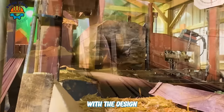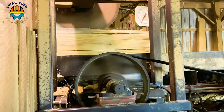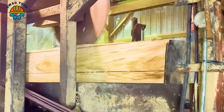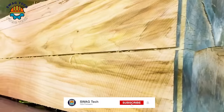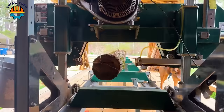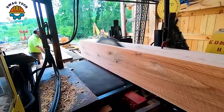With the design of two giant saw blades placed one after another, it can cut huge logs of wood easily. Switching it, making it right. The first cut is always the best. This is the largest oak log we have cut with this 56 saw. It seemed to have no difficulty at all.